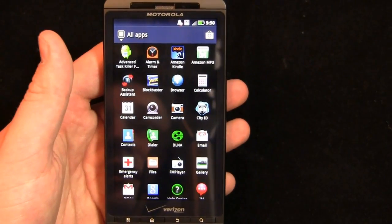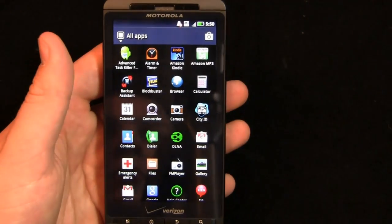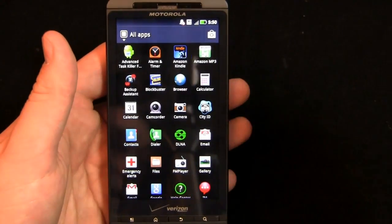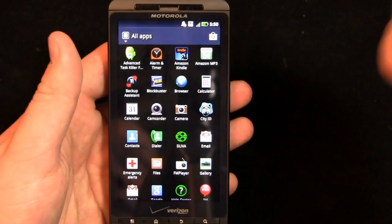It's by far the fastest device in their lineup right now, the fastest smartphone in terms of everyday performance. And if you don't need the 4G, then it's the way to go. Another thing, which I'll call out a little bit later in the video, the reception on this device is the best Verizon device I've used in some time. I mean, call quality on this thing is fantastic.